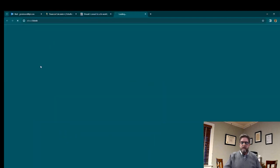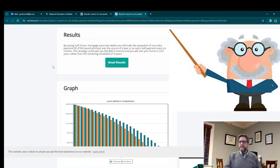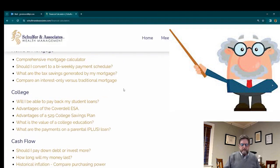Again, print is kind of small, so I'm going to the report. And here it's showing that by paying every 2 weeks, I'm actually making the equivalent of one extra payment over the course of a year, or an extra half payment every 6 months. I could save $26,400 and have my house paid off in 23 years rather than the 27 years that are remaining. Not bad. So let's go to one more.